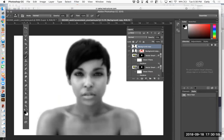Alvin is asking, after the image adjustment and after you go to filter, blur, Gaussian blur, do you have to rasterize it? You actually have to rasterize it before you do the adjustment, because if you didn't rasterize it, it will not let you do the black and white adjustment or the Gaussian blur.